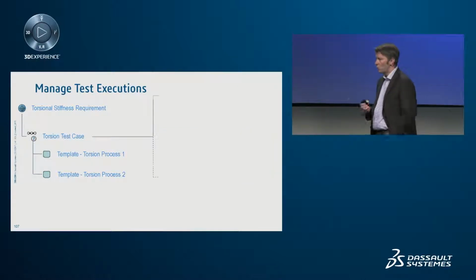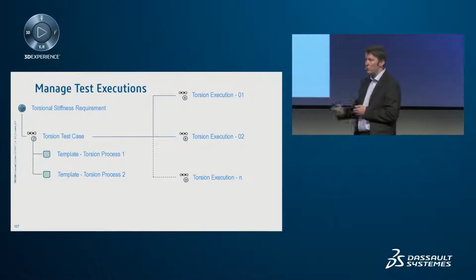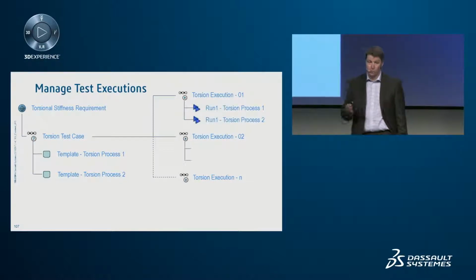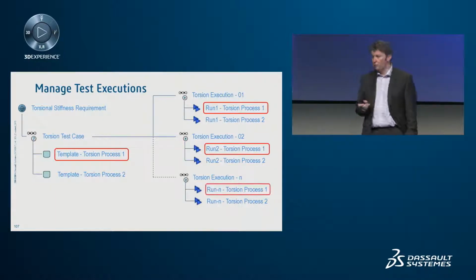For each test case, we can run this a number of times during the life cycle. So each time we execute a test, we'll instantiate a test execution object. And for each execution, this will store the number of times that we've run our simulation templates to capture those results. So for example, you can see that the top template there has been instantiated each time we've run a test execution.